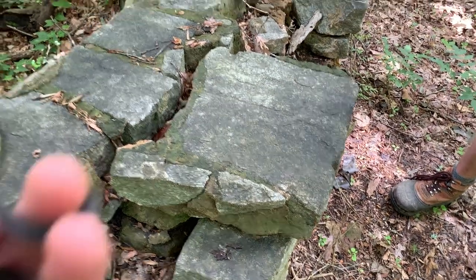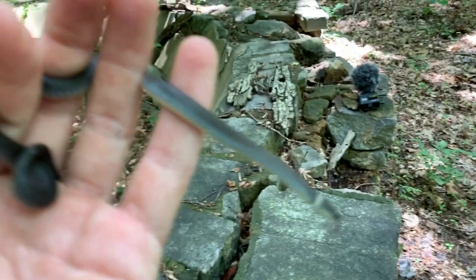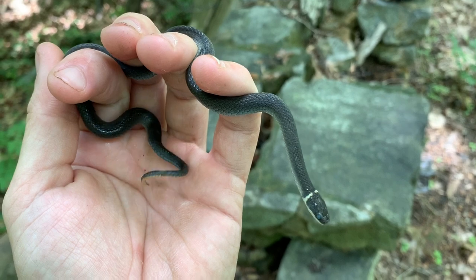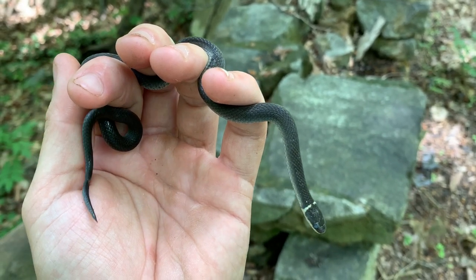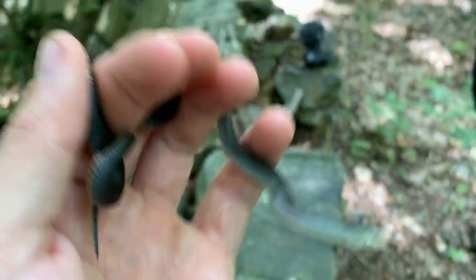Well, Gabe just flipped that rock, and underneath it was another little ringneck. So, we're really racking up the numbers today, too, now. It's just a bunch of common stuff, though. It would really be nice to seal off the day with something bigger like a king or a rat. But I'll take it.